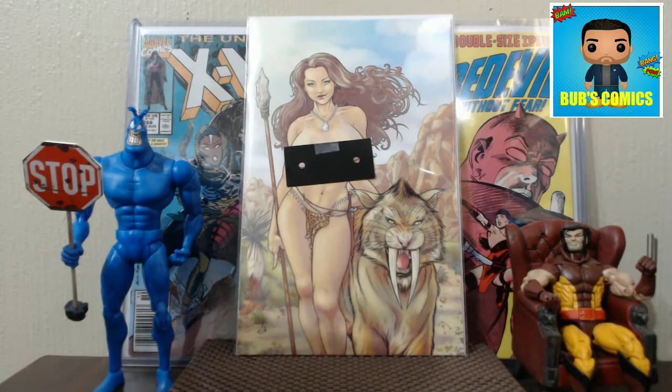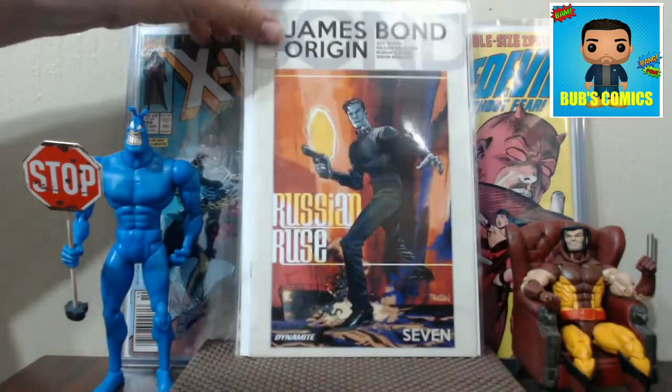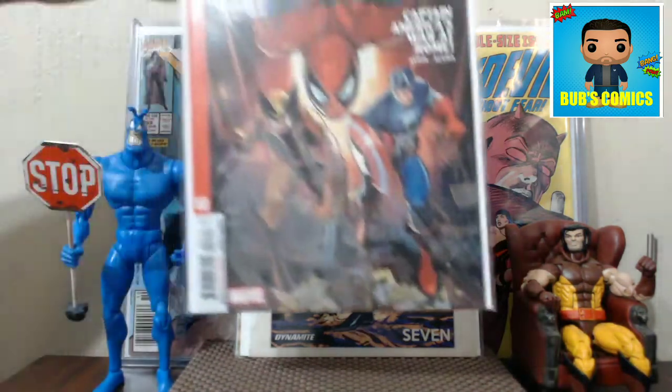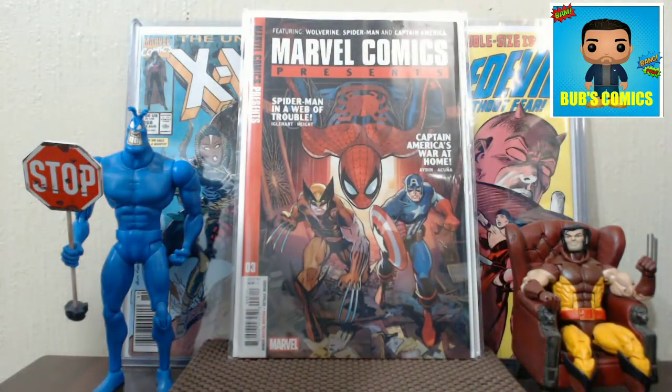So next we have James Bond Origin number 7. Been really enjoying this book, the Origin book, much more than the regular James Bond 007 title, which surprises me, but I've been enjoying it. Here's Marvel Comics Presents number 3. Probably going to let that one go. Definitely letting that one go.